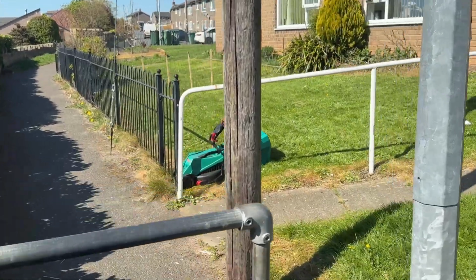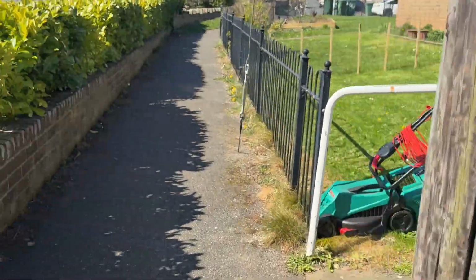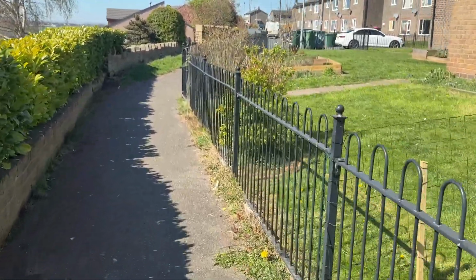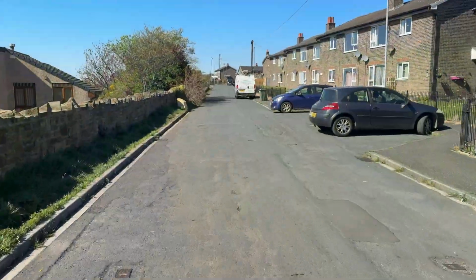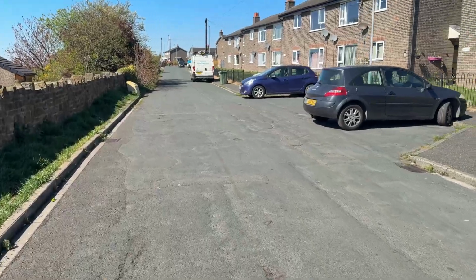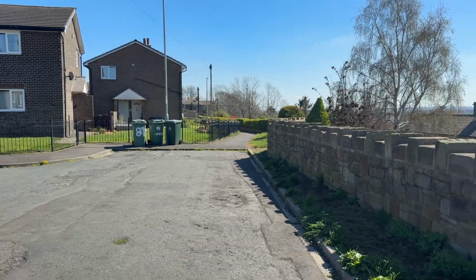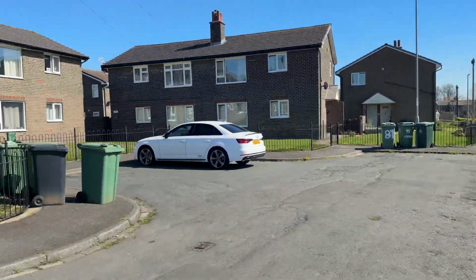Morning. Morning. Or is it afternoon? Bit of sunbathing? No, cleaning up this mess. Oh yeah. Right, it's now come out to a road. It has. Just talking to that guy down there. Get some fruit bushes put in. Be great with that.